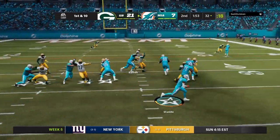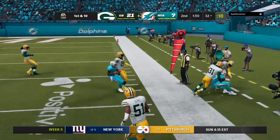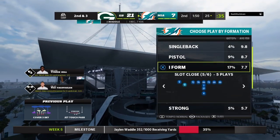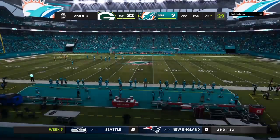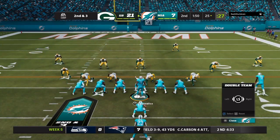Now Tua just going to bat this forward on the end around. And he'll be out of bounds, able to get it down to the 25 there. And a lot of times these plays, they either go for nothing or they go for big yardage. And here, they got to the outside, turned it upfield, and ended up getting a nice little gain out of it. 3 yards remain for second down.